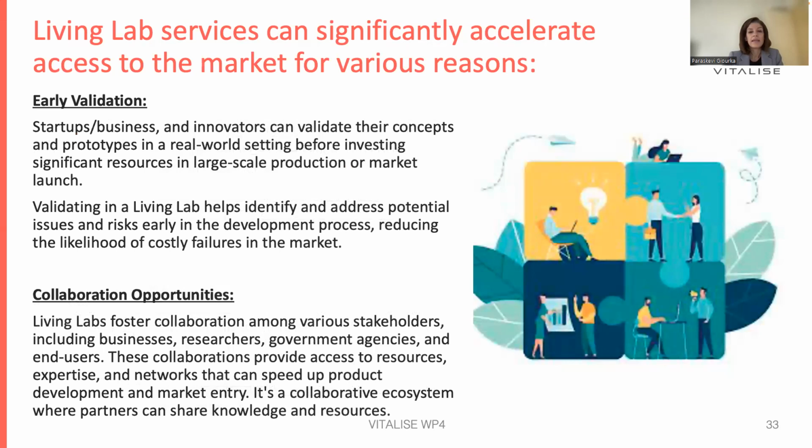Then this early validation process that is being offered within a Living Lab environment actually helps innovators to test their concepts in a real-world setting before investing significant resources, either time or money, in large-scale production or a big market launch. So validating the products within a Living Lab environment helps address the potential risks, helps to identify any significant roadblocks in the development process, and eventually it helps to reduce the costly failures in the market afterwards.